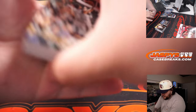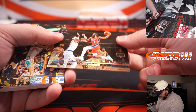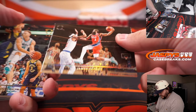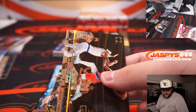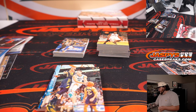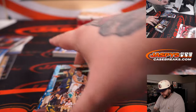Here we go, box six. Is it like a refractor? James Harden with the Sixers. Oh, it is numbered. Excuse me. I'm going to see the exact. I think it's out of 10. Yeah. 8 out of 10 on the James Harden Sixers. And that's Han, one of the teams from the giveaway. The Pistons get 4 teams for free. The Sixers being one of them. James Harden, 8 out of 10. It's a really cool one.